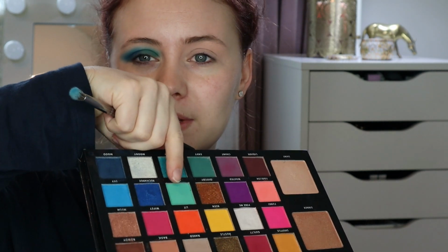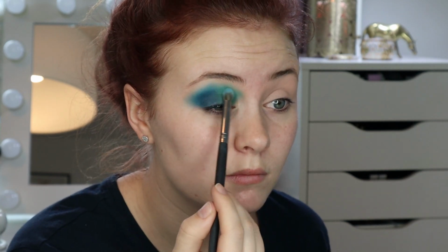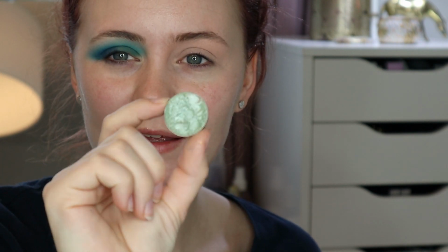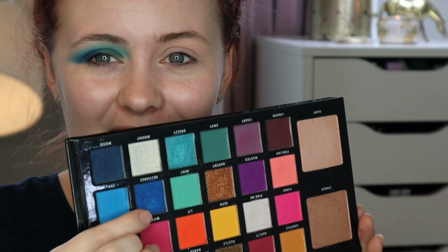Okay, and then I'm going to wipe off the brush, and I'm going to go into Mint right here and put that on the inner half. And then I'm going to go into the eyeshadow that I hinted at before, and that is Makeup Geek Fantasy. So I'm going to put this kind of on the inner half of my eyelid. And then I'm going to go in with this one right here, which is called Recharge. And I'm going to put that kind of on, I don't know, kind of right here, I guess. Kind of on the center, but just a little bit off center.